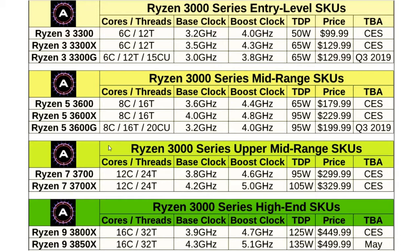Now, the prices will vary at launch date because these are only estimates and leaks, so you have to take this with a grain of salt. But then again, why would you not go for this? You have to be completely insane to stick with Intel's high price range for less performance. And remember, these will be on 7 nanometer process nodes, so you'll have double the amount of transistors, so double the performance, roughly.